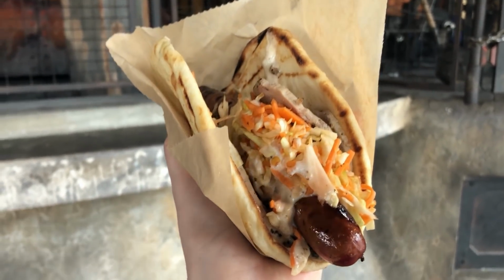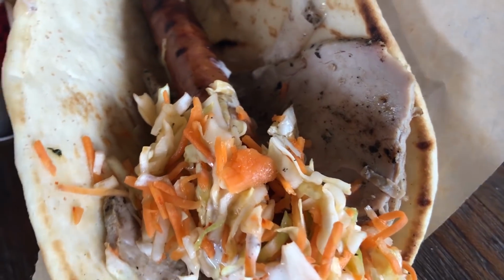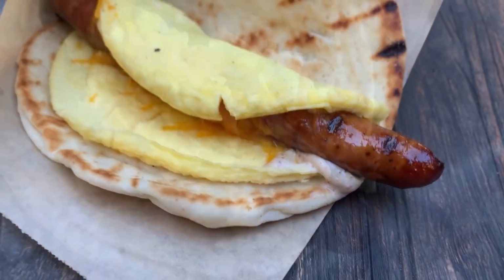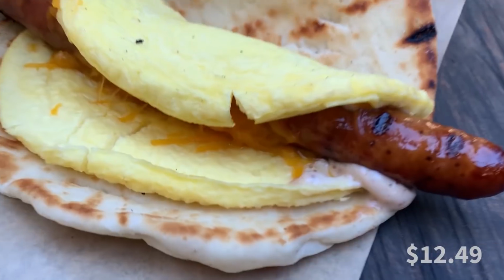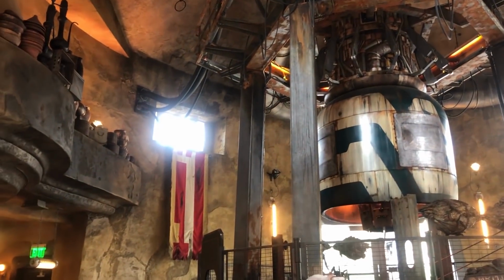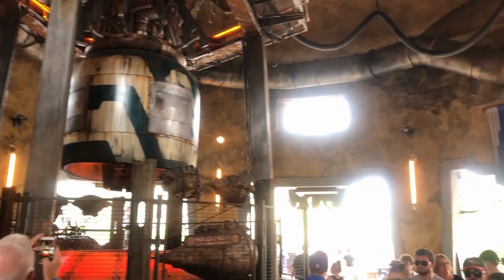Ronto wrap is roasted pork, grilled pork sausage, peppercorn sauce, and tangy slaw wrapped in pita bread for $12.99. They also have a breakfast option with eggs, grilled pork sausage, shredded cheddar, and peppercorn sauce and pita for $12.49. Now, remember, if you are in Disneyland, there is a vegetarian version of the Ronto wrap, but you can't always ask for a vegetarian version of the Ronto wrap in Disneyland as well. Just get a lot more slaw and sauce.